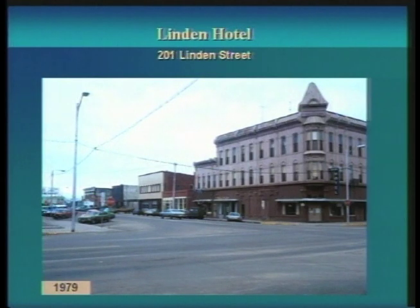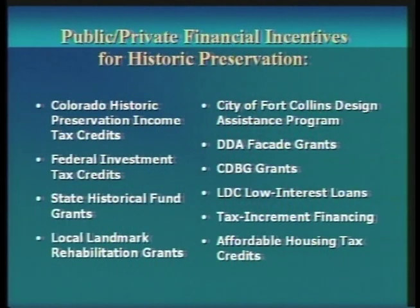A major stumbling block is that it is often more expensive to preserve a building than to just tear it down and rebuild anew. The city bridged this gap in the cost of preservation through the financial incentives listed here. Each of the renovations you are about to see used one or more of these incentives. Some early projects led the way.